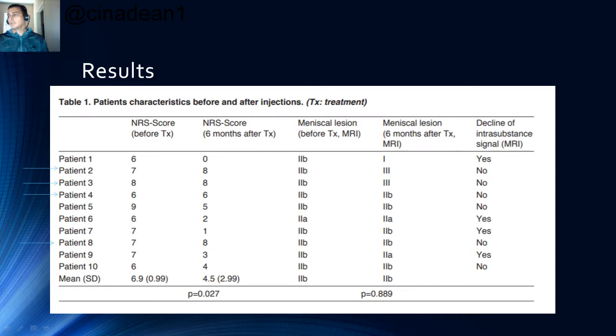And the fact that they didn't have to get surgery is kind of exciting, because there are patients who are not happy after their meniscal surgeries. And there have to be more studies comparing the two, which has not been done. But I would much rather have an injection than a surgery, because every time you do a surgery, there's a lot more risk than doing a PRP injection.